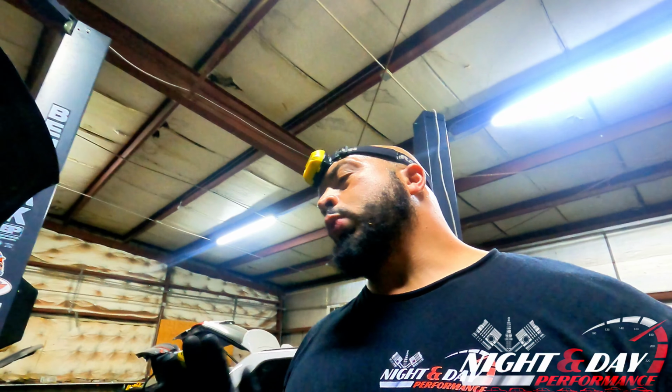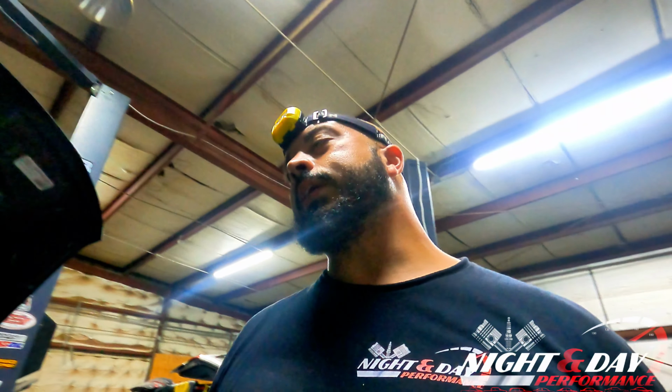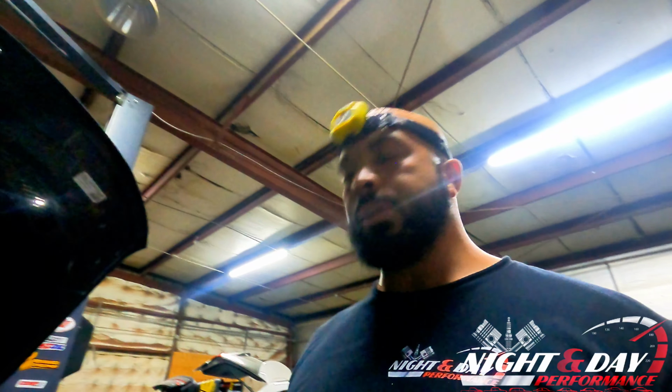So we're going to go ahead and just swap the cam. I'm going to do the valve springs in the Jeep as long as it doesn't make me mad. If the Jeep makes me mad, I'm probably just going to rip the heads off.